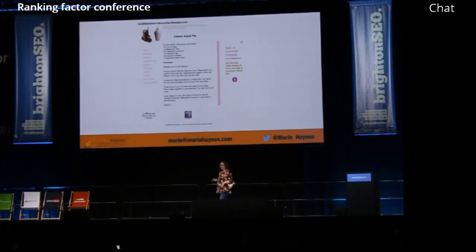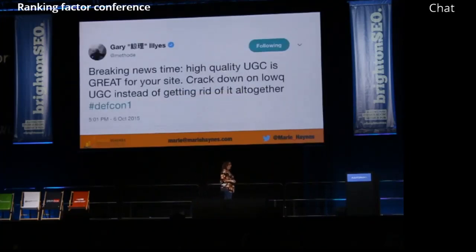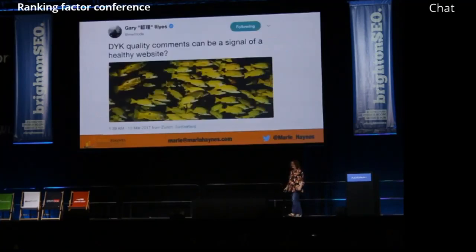You don't need to read all the text on it. It's a recipe page. And they say this is low quality because it's lacking the types of things that we want to see in terms of quality comments and reviews. So I would really, really encourage you to find whatever you can to put on your sites that is generated by users. Gary Illyes from Google, I'm going to have a bunch of tweets from him here. He has said before that high-quality user-generated content is great. Google likes this kind of thing.